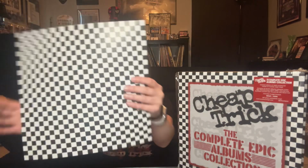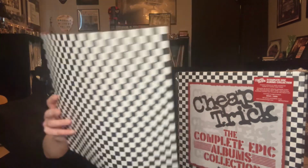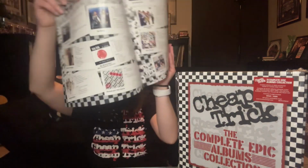Okay, let's kick off with the booklet. We have Cheap Trick, The Complete Epic Albums Collection. Checkerboard on the back. It's making me feel a little dizzy. It's hypnotizing me. That has to be what it is. That's probably why I love Cheap Trick so much, because they just hypnotize me all the time with their checkerboard pattern.